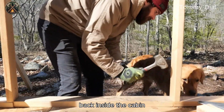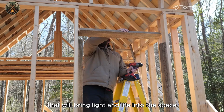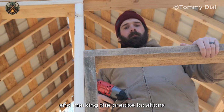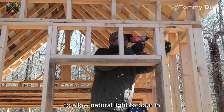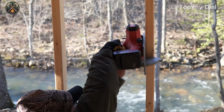Back inside the cabin, the team turns their attention to an important detail that will bring light and life into the space, the windows. They begin by measuring and marking the precise locations where each window will be placed, making sure they are well positioned to allow natural light to pour in and to frame the surrounding forest views.